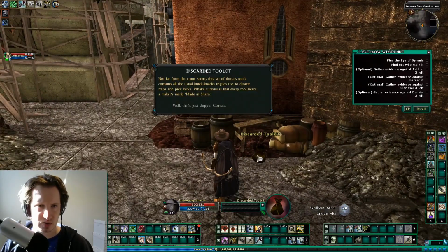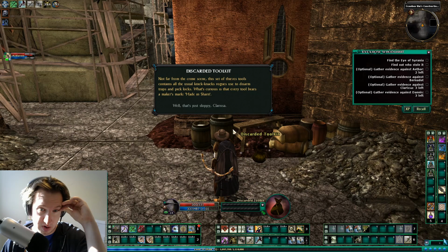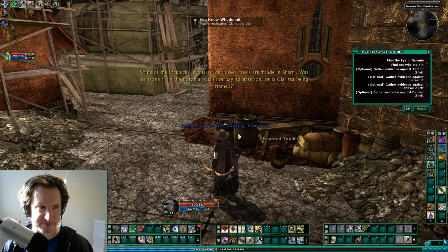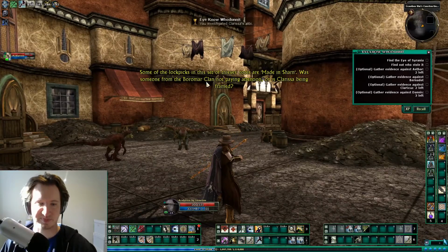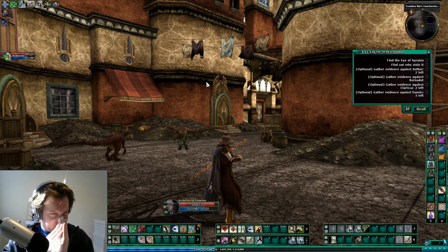Cool. Guarded toolkit. Not far from the scene of the crime, this set of thieves' tools contains all the usual knickknacks Rose uses to disarm traps and pick locks. What's curious is that every tool bears a maker's mark, made in Sharn. Well, that's just sloppy, Clarissa. Was someone from the Boromar clan not paying attention, or is Clarissa being framed?